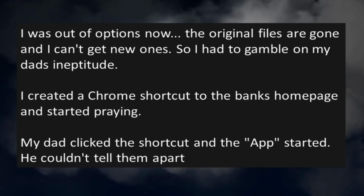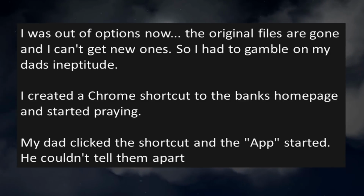My dad clicked the shortcut and the app started. He couldn't tell them apart. Yeah, sometimes they're just better off not knowing. I found that with older people, as long as the end result is the same and everything functions, all the details just muck things up.